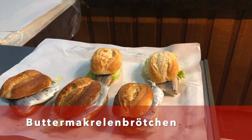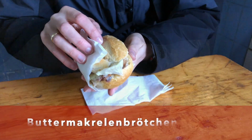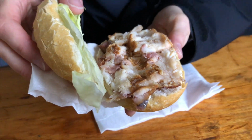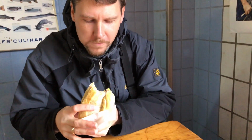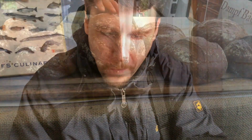So comparing this to the Bison Gulasch, it would be pretty basic, but it was actually a highlight. I think the great idea was that the bread roll was still warm, and then this smoked buttery mackerel in it and lettuce went so well together that I can say that now that was definitely the best fish bread roll I have ever had.